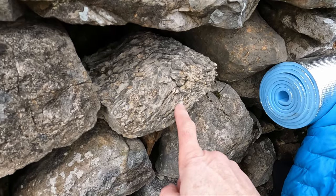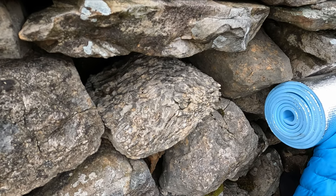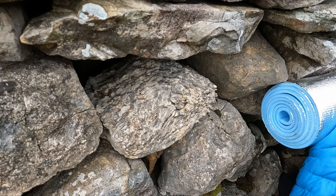So it's time to leave this good path now. It's a track that heads over into Litton Dale. I've got to go straight up now, and I'm going to follow this wall right to the top of Darnbrook Fell. Before we do though, look at these tube structures in here. It's fossil coral in this piece of limestone.